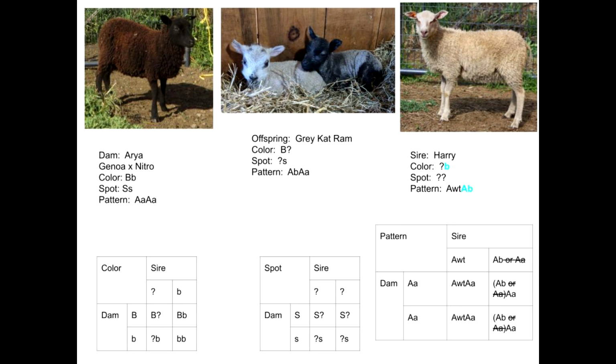And this breeding showed us a lot, even though they're rams and we don't really need another gray catmugget ram. But that piece of information was really helpful for us in better understanding Harry.